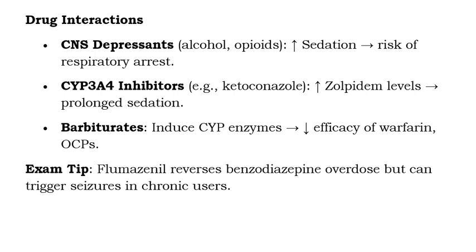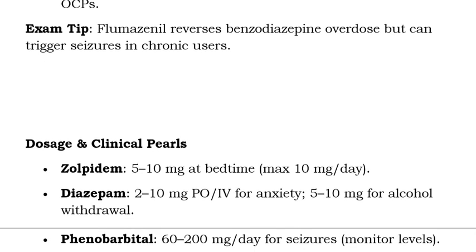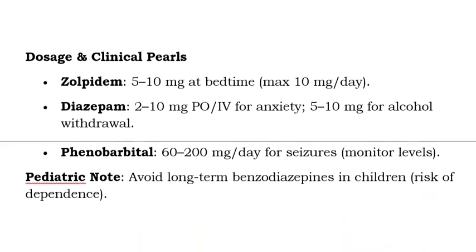The source highlights an exam tip too. Flumazenil reverses benzodiazepine overdose. Yes, it's the specific antidote. But giving it to a chronic benzo user can trigger seizures. Why is that? Because in someone chronically using benzos, their brain relies on that constant GABA enhancement. Flumazenil suddenly blocks the benzo's effect, ripping away that inhibition. The underlying hyperexcitability is unmasked all at once, potentially causing seizures. Wow. Okay. So antidote, yes, but use with extreme caution in chronic users.